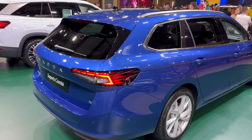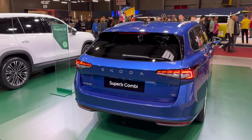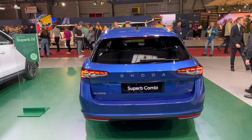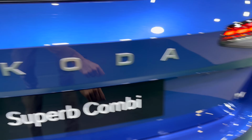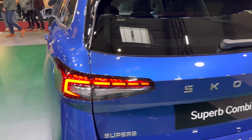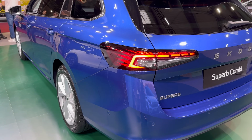Now checking the Superb from the rear here. Looks nice and elegant, but the rear lights are kind of not so sharp as I would expect them to be. So you can see the new Škoda signature there. You have the Superb and the IV, so this is some sort of a matte gray finish. I love the new C light. It's kind of divided here, but a little bit more fresh looking.